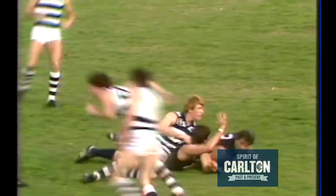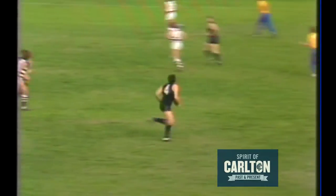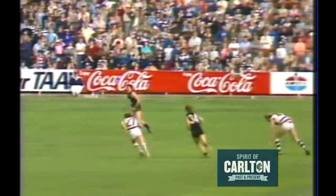Oh, there's Bosustow. He's going to play that mark. And there's a screamer. A magnificent mark by Bosustow. Oh, that was a ripper. Look at this one coming from behind. He snatched it. Knocked away by Jones. Thump. Beautifully done to Bosustow.